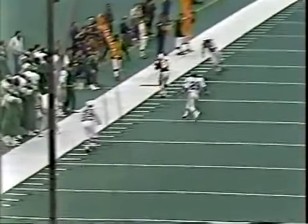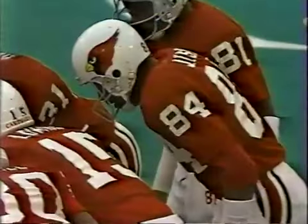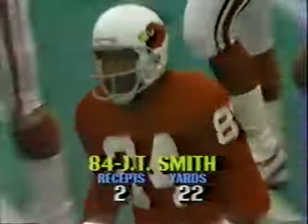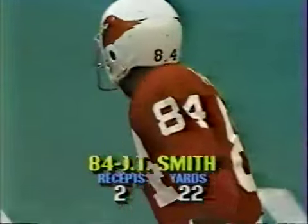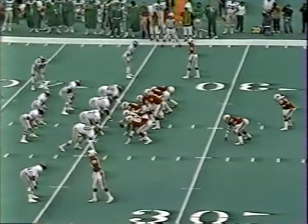You'll see him to the left side of your screen, going out of bounds right there. Gets it just in time, both feet, 1 down, 2 down. Definitely in bounds. Being covered there by Albert Fowles, number 29. A 13-yard reception. He's played with about 9 different injuries this year and played hard. J.T. Smith, 1st and 10.